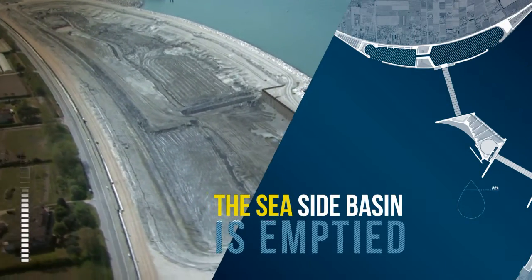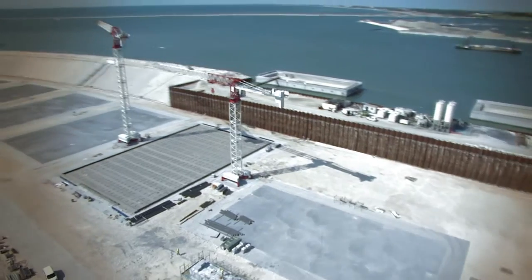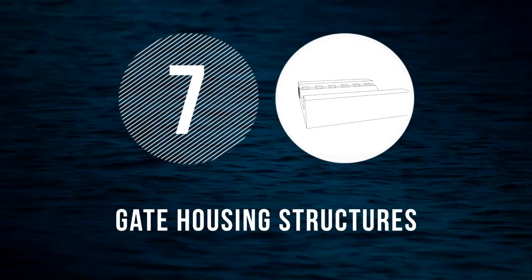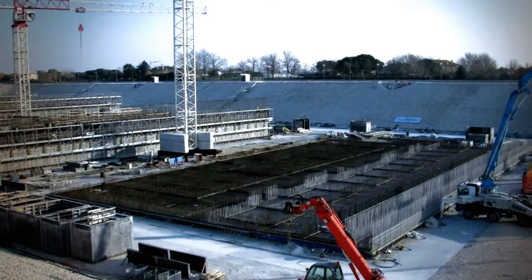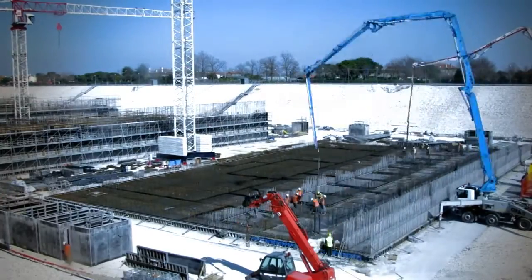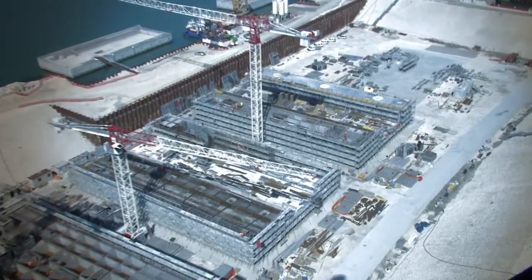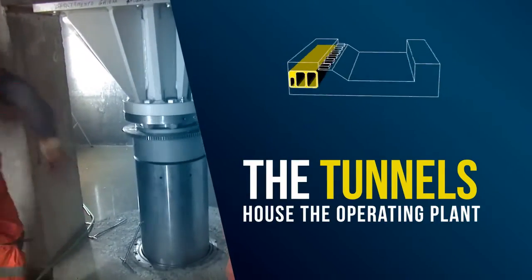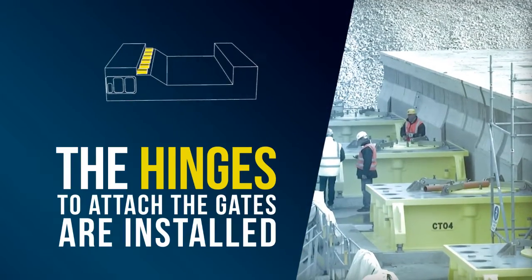The seaside basin, emptied of water, becomes the construction site for the structures to house the North Lido gates. Seven housing structures and 2 abutment structures have been fabricated. Technical installations to operate the gates are installed in tunnels in the housing structures. The gates are attached to hinges installed on the housing structures.